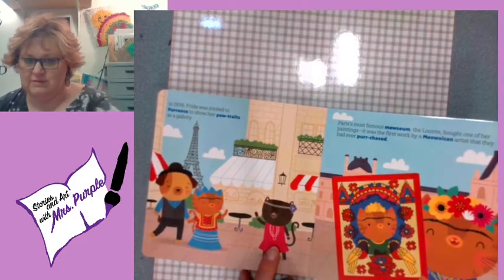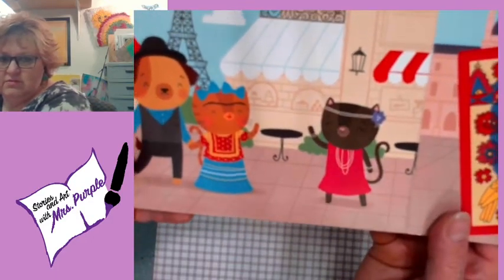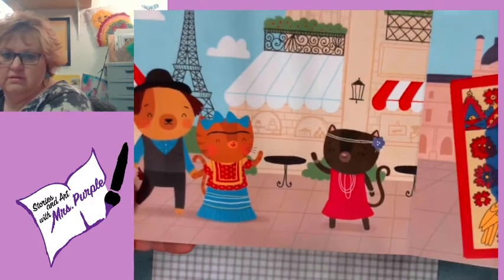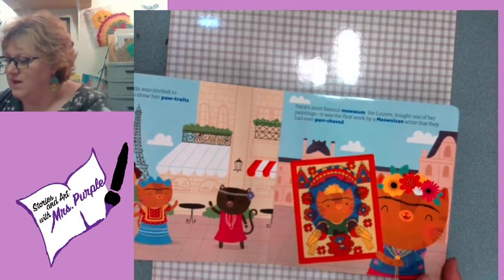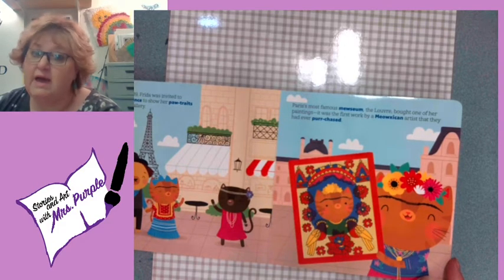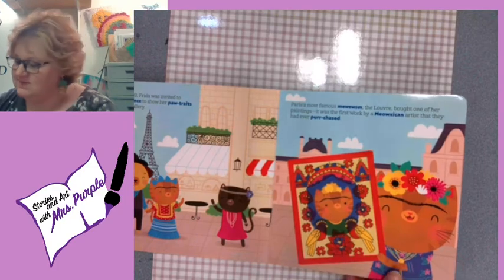This one's super cute too. I'm going to move that closer. You guys got to see those cute little birds, or cute little cats. I mean, camera's not very... There it is. Paris's most famous museum, the Louvre, bought one of her paintings. It was the first work by a Mexican artist that they had ever purchased.